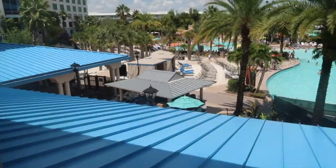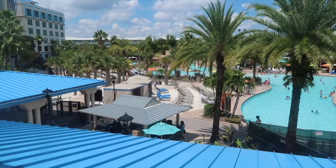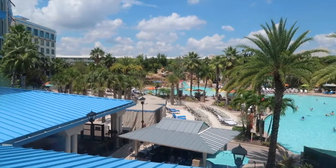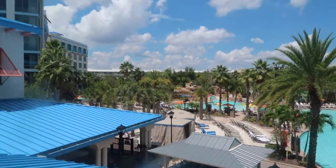Other view. And here's a little pool over there, and a little water slide. Okay, now, there's a little pool and a little water slide, if you can see that. Wait, let me show you. Let me take you a little turn. It's over here. Can you see it? It's way over there. I don't think you can see it.